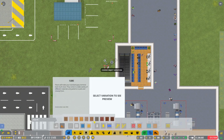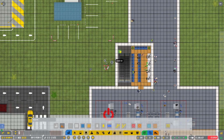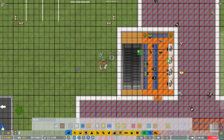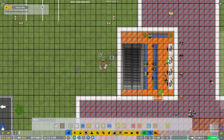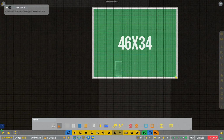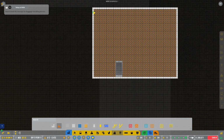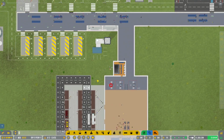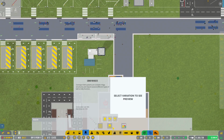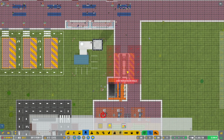And now we're going to grab this flooring and continue that. We will also make this area secure. That's going to be secure, and it's going to be staff only. And this entire zone down here is going to be staff only, and it's going to be secure. Okay, so that's in place. I believe we should now have baggage. Yes, baggage is sorted. Now, if I look at the baggage hub.